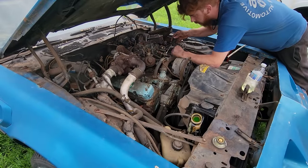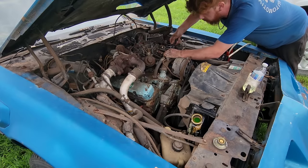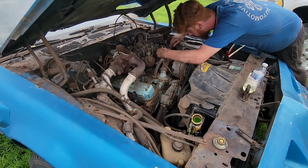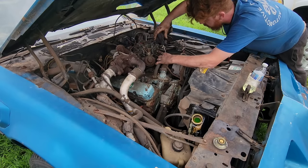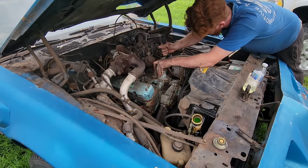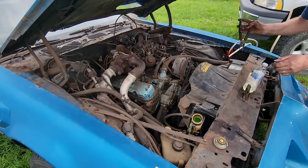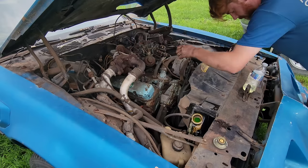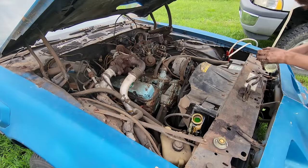Go ahead and pop this fuel line off if we can. Oh, it's on there pretty good. Maybe try this one. Let's try this one. This one seems more likely. Break it free. There we go. Take that. I guess I need that.